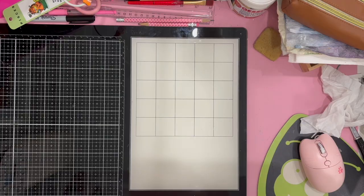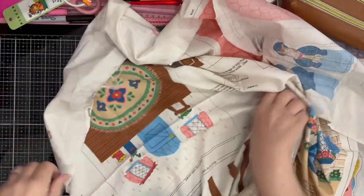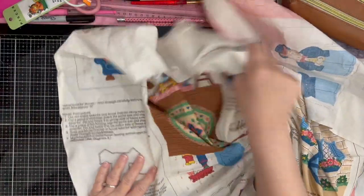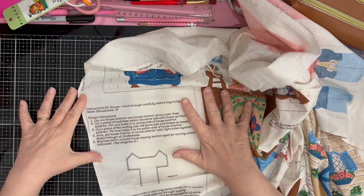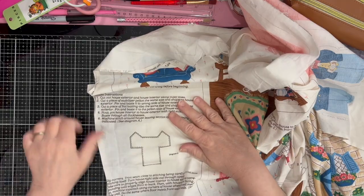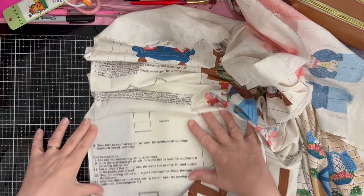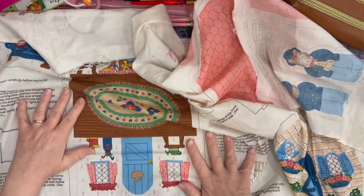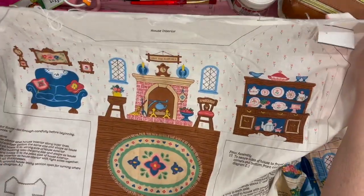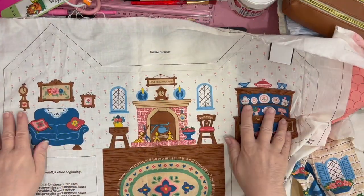So it's going to be hard to show on screen, but it looks like, oh, what does it say? Does it explain what it is? It says the instructions for a house. So it makes a house. It actually makes a little house or a house book. It looks like you make this little doll house. That's the inside of the house. Oh, cute.